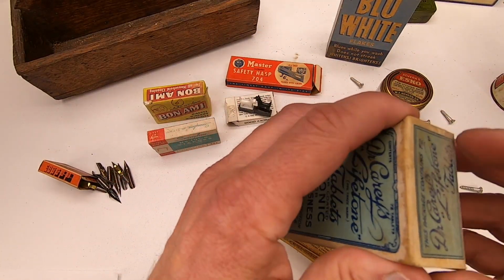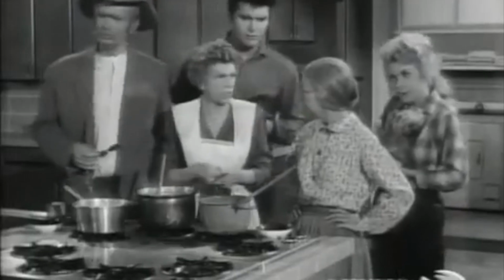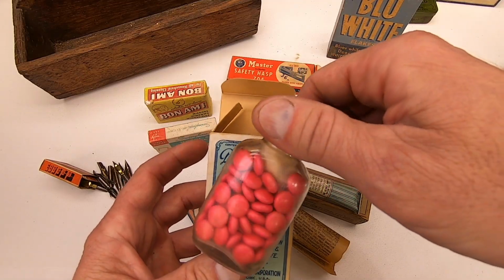Dr. Carey's Life Tone tablets, a tonic for nervousness. Well, I take it this family don't want to take my tonic? Oh, no, Granny, it's good. Fatigue, overexertion caused by our hurried, exacting modern life.